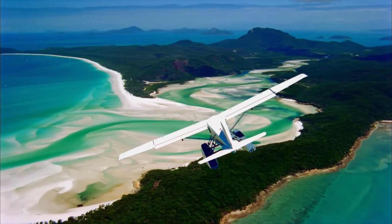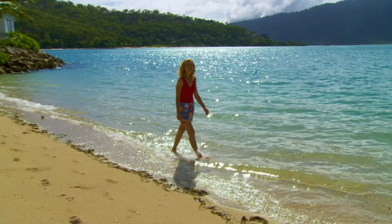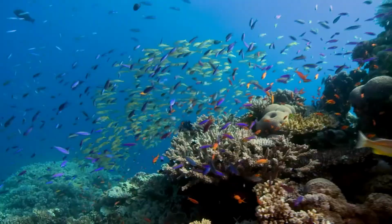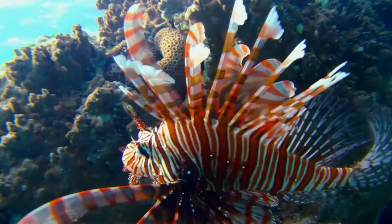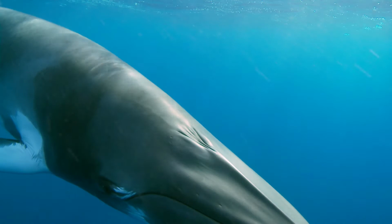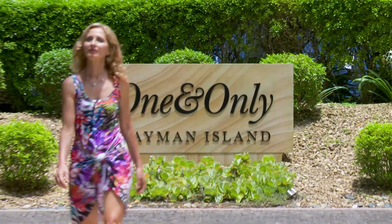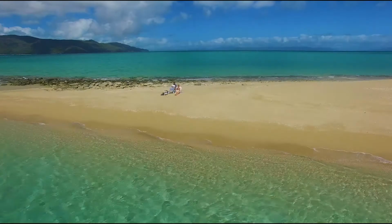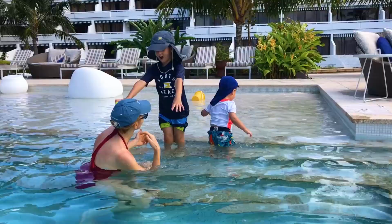So my quest to see our planet thriving landed me back at the beginning of our journey in Australia, on an island in the middle of the Great Barrier Reef. It's here where hundreds of thousands of species of wildlife live harmoniously and dynamically. The Great Barrier Reef is one of the seven natural wonders of the world that can be seen from space. And a wondrous place to experience it is the one and only Hayman Island. It's a gem in the middle of the magnificent Whitsunday Islands. And the welcoming committee is almost as cute as these little guys.